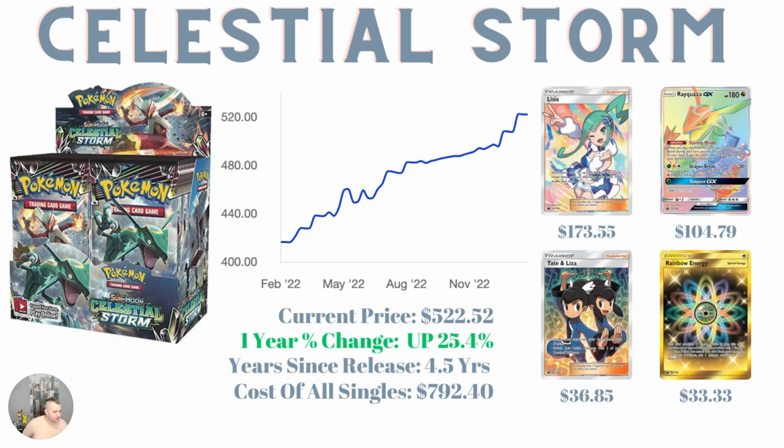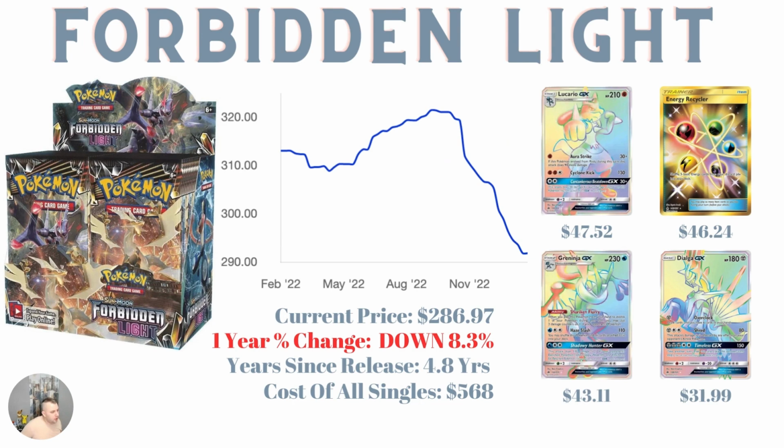Cost of all the singles on this one is $792.40, and two cards eclipsing $100 in this set. We have the Lillie at $173.55, a really cool looking card with that background, and the Rayquaza GX Rainbow sitting at $104. So that is pretty nice. Only the two cards are above $100, the rest of them have dropped quite a bit.